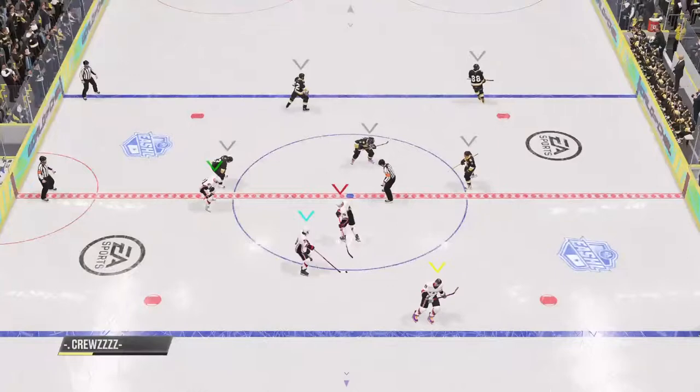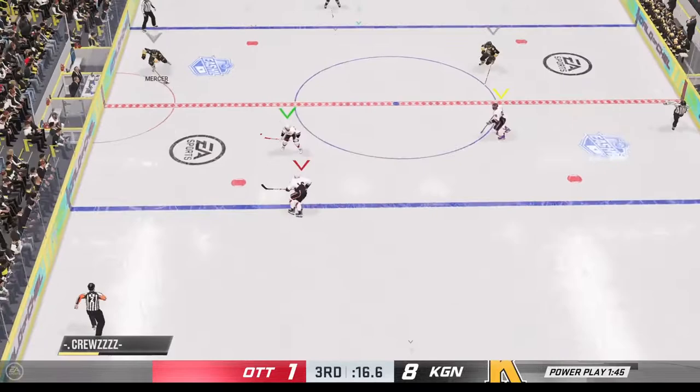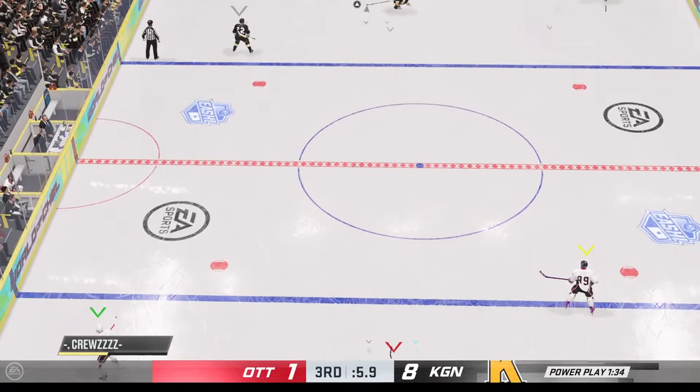Mercer's at the faceoff dot, ready to win this draw on the man advantage. Scooped up the puck now here inside his own zone. Mercer's got it along the wing. On the backhand! Oh, tremendous athletic reflexes there with the toe stop. Kingston's going to play the puck from behind the cage. Delayed penalty coming up here.